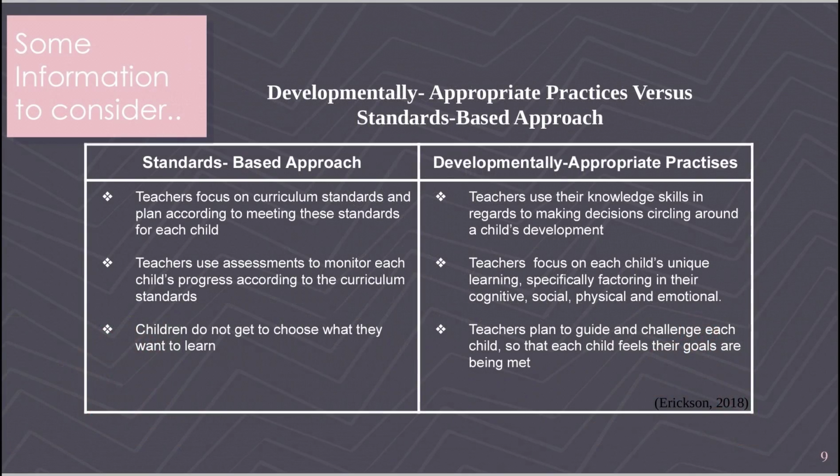What are the key differences between developmentally appropriate practices and the standards-based approach? The standards-based approach: teachers focus on curriculum standards and plan according to meeting these standards for each child. The teachers use assessments to monitor each child's progress according to the curriculum outline. Children do not get to choose what they want to learn.